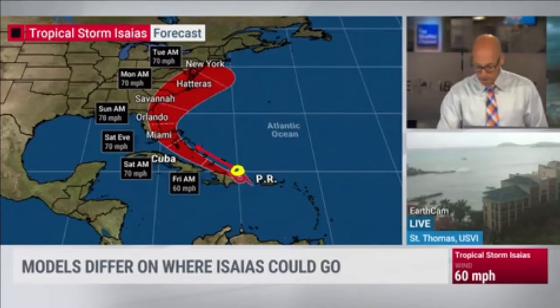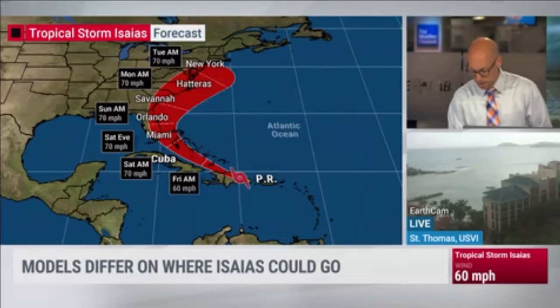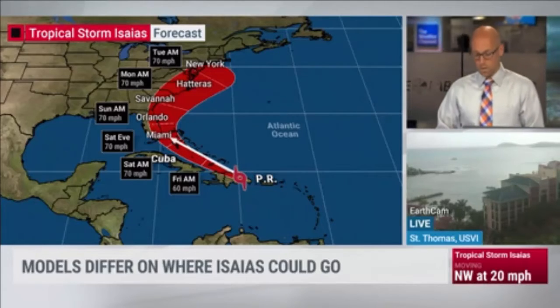So will this shift north a little bit in the short term? Maybe. Will it stay outside of the path that's there the whole time? Probably not. I think this is just going to be a slight adjustment, and then the cone will look very similar to what we've been showing you.